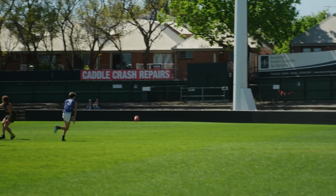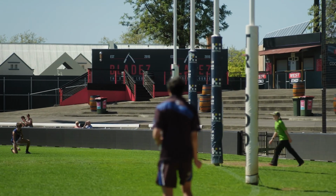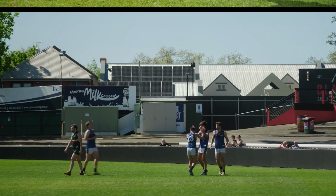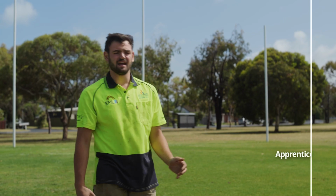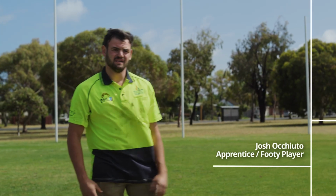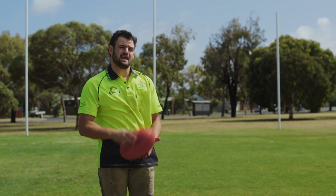Josh is both a footy player and a tradie, so we're catching up with him to find out firsthand why this partnership is the best of both worlds. The partnership between the Master Builders and the Footy League, it seems like a match made in heaven. Oh, it does. They are awesome. So flexible with hours and the support they give me and want me to play footy. You don't get that from anywhere else, really.